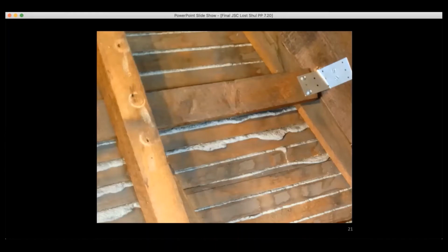The historic method of applying plaster to a ceiling or wall was to first nail wooden laths to the wall and ceiling joists. And you can see we're looking at the back of the laths right now. They were nailed from the other side, from the inside, to these joists.